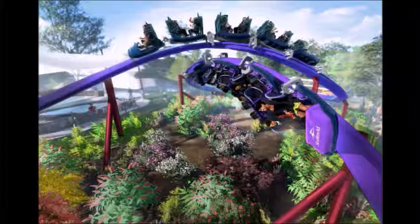Hope you enjoyed this. What do you guys think of all the coasters coming in 2019? Which one is your most anticipated one? Comment down in the comment box below and share your thoughts. I would love to hear what your anticipated ride is for 2019.